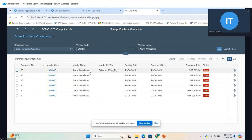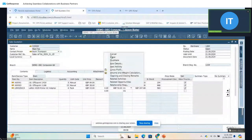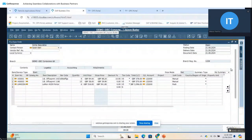Let me check in the system the relationship map of this particular transaction cycle as OEC Computer. The quotation has been placed and I can modify the price. In this scenario, I have placed an order directly, whereas if it is a quotation, you can negotiate with the supplier on the quoted quantity and quoted price.